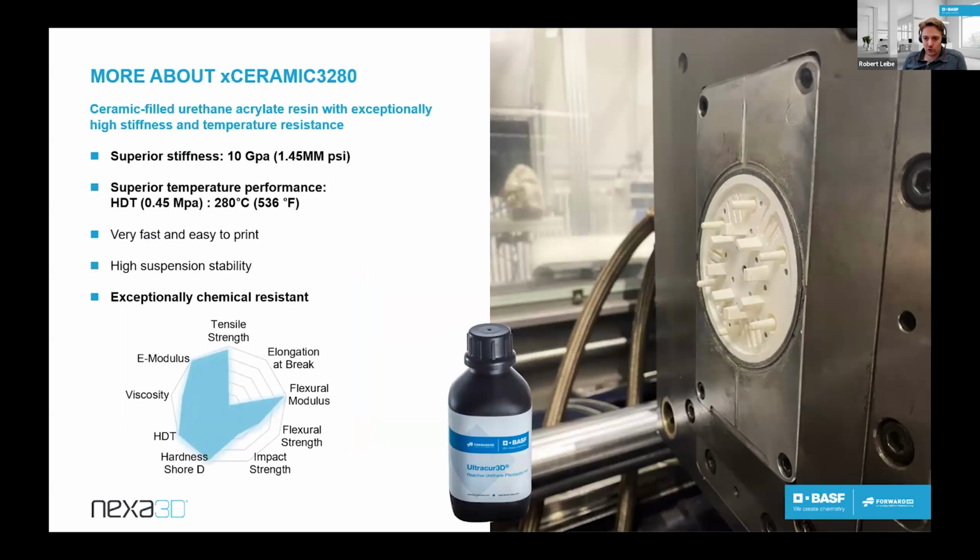So let's have a closer look at the material itself, ceramic 3280. So it is a ceramic filled urethane acrylate resin, and it especially excels in its high stiffness of 10 gigapascals and its high temperature resistance, where we are speaking about an HDT of 280 Celsius. So this means for most of the plastic injection processes, this material should be able to hold up.